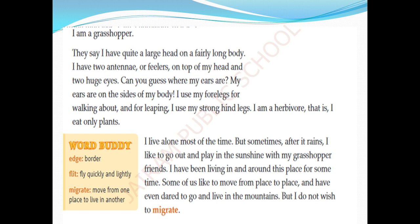I am a herbivore. That is, I eat only plants. I live alone most of the time, but sometimes after it rains, I like to go out and play in the sunshine with my grasshopper friends. Some of us like to move from place to place, and have even dared to go and live in the mountains. But I do not wish to migrate.